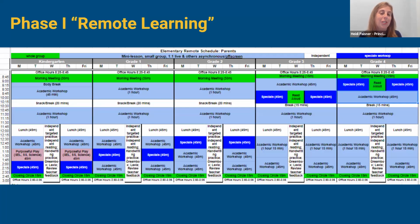Our light blue periods are academic workshops, those academic times where teachers are differentiating instruction, kids are working on and off the screens independently in groups with teachers, with aides. And there are 4 academic workshops throughout the day so that students have an opportunity to really engage in different domains. Our kindergarten has purposeful play as one of their academic workshops, because for us, we believe in kindergarten that part of their work is play. Play is the work of all children, and particularly in kindergarten, children learn through play.